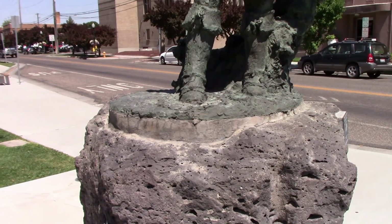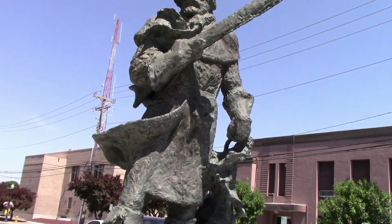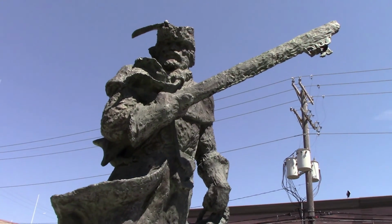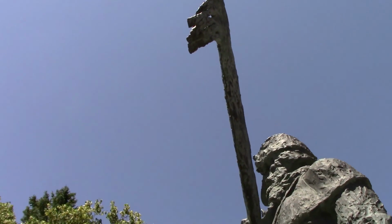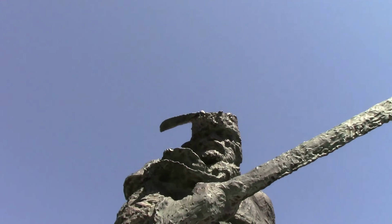And this is a really awesome statue of a fur trapper. These were the first white men to come to this area, trapping beaver and stuff to sell back east. This man could have died by a grizzly bear. The artist was Roy Reynolds. He did a really great job on this.